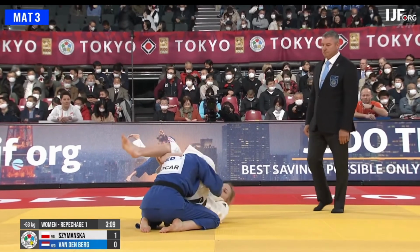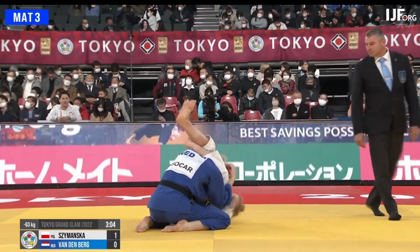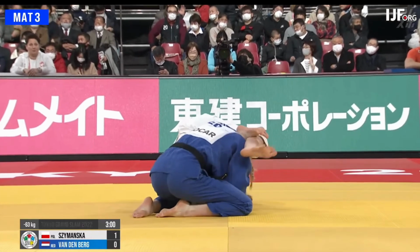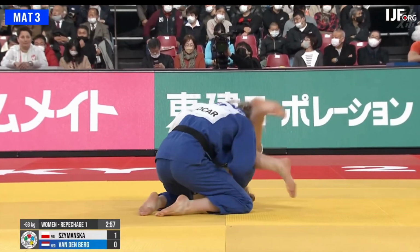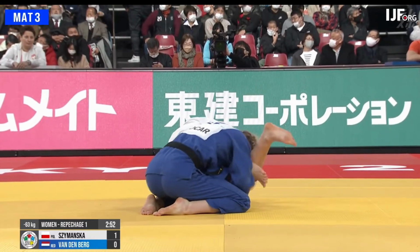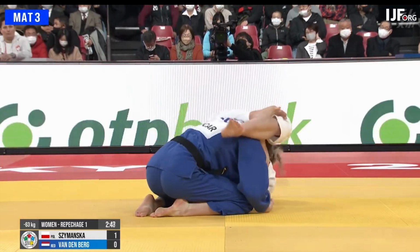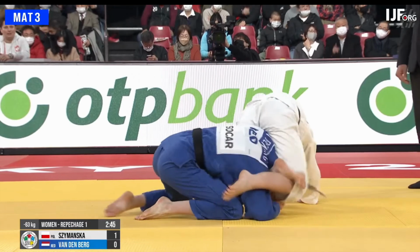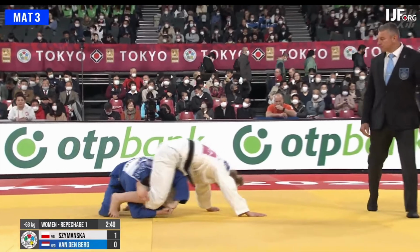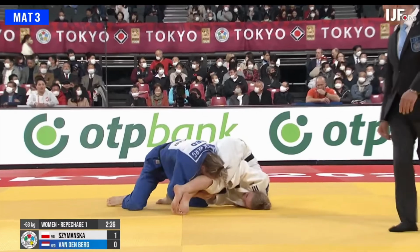Now in judo you're not allowed to pull on the head, so sankaku-jime is not nearly as effective an attack as it is in BJJ or grappling. So she's switched from the sankaku into juji-gatame. And so far Vandenberg is able to defend, so Szymanska switches back to the sankaku-jime. And she can't separate the arms, so the ref calls mate. But this match certainly isn't over when it comes to newaza.